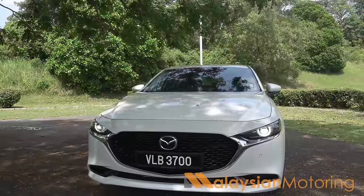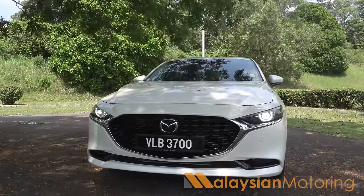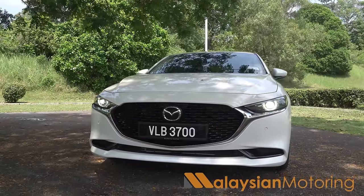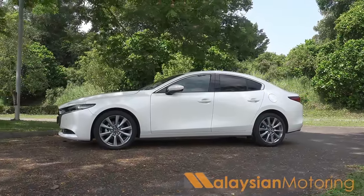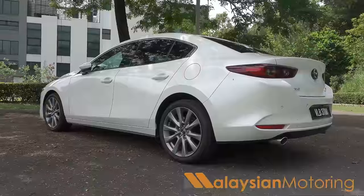And that, I think, is the purpose of a C-segment saloon, to reward former B-segment saloon owners, to make them feel like, yes, I've done a thing. I've made an upgrade. This is a step up in life. And the Mazda 3 certainly feels like a step up. This feels like a step up compared to other C-segment saloons, let alone something with a B-segment like a Honda City or a Toyota Vios.